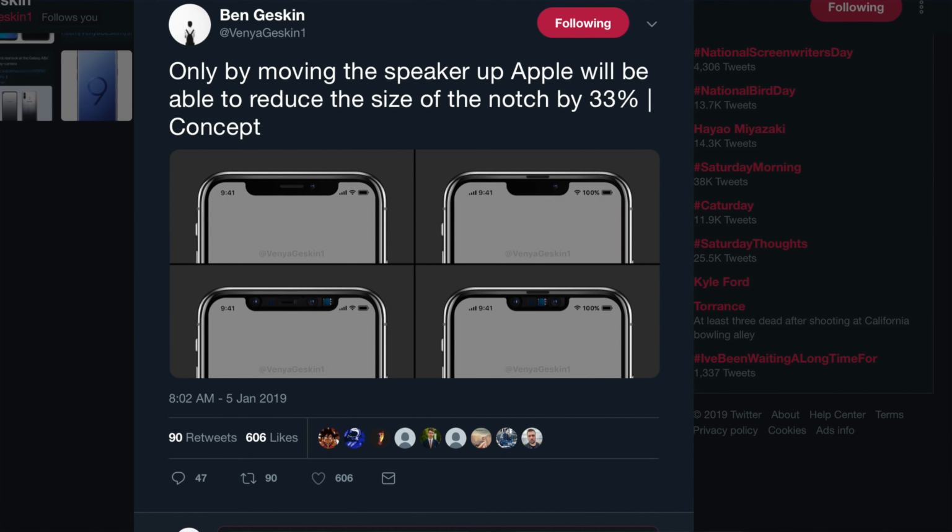Apps are still going to have to work around it, so is the user interface. You still can't put things in the middle of the top bar of the screen, and you're still going to have to decide whether or not you want to embrace the notch when watching content or looking at pictures and stuff like that.